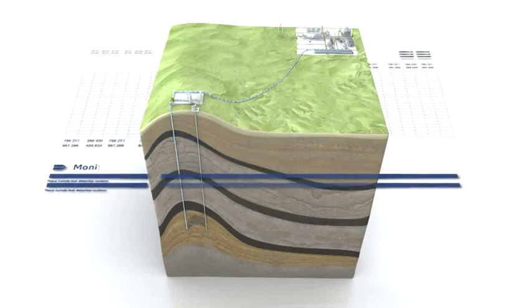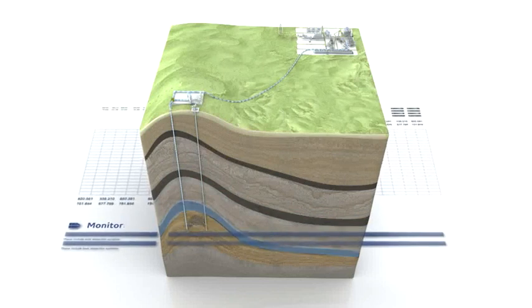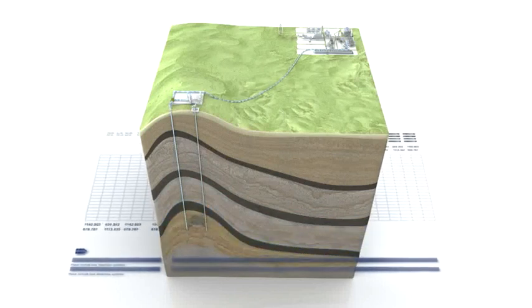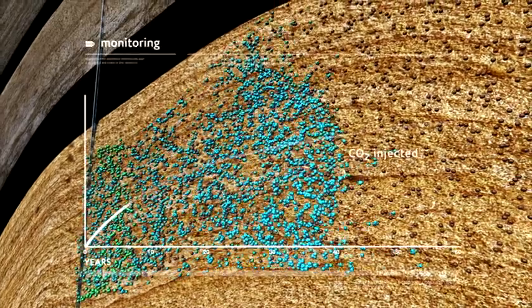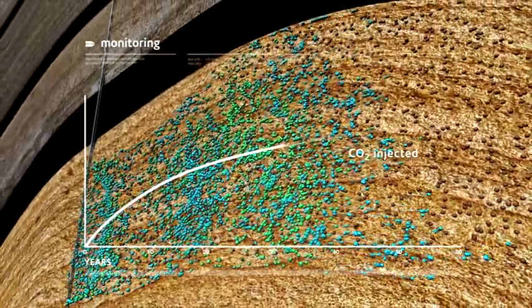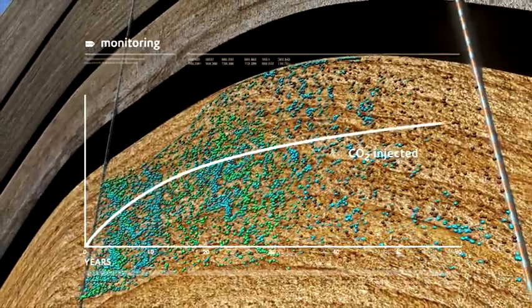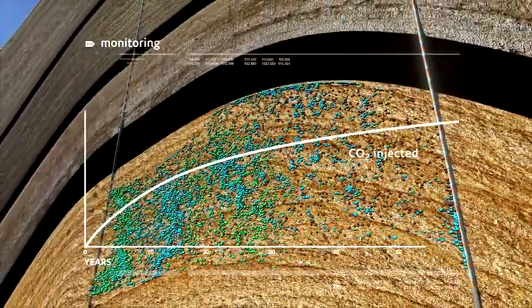Several methods will be employed to continuously monitor, measure, and verify the containment of the CO2 in the formation. Sophisticated detection techniques and equipment are used in the reservoir and on the surface to ensure the accurate and safe storage of the CO2, the protection of the underground sources of drinking water, and the public.